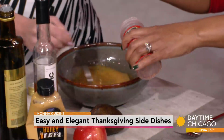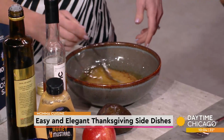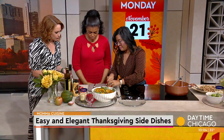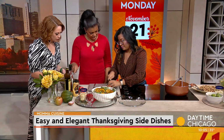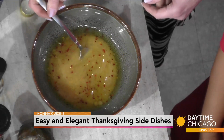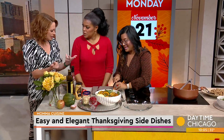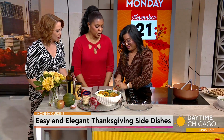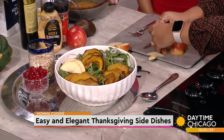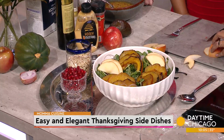And then we want to take just what's in season. So we have the acorn squash, which is everywhere, super cheap. And let's take some apples. We're going to put it on the salad. I like to keep them together. It just looks pretty, and then you can take what you like more easily. It's almost like making a charcuterie. It looks so pretty with the presentation. A little bit of shallots on there, which is just really nice and sweet.